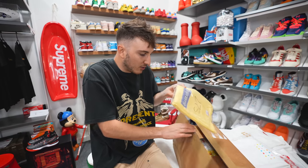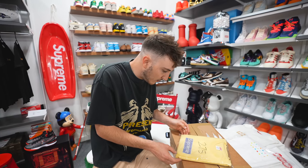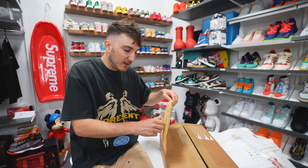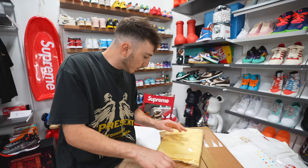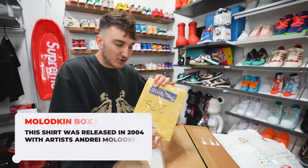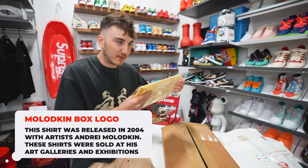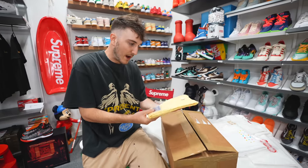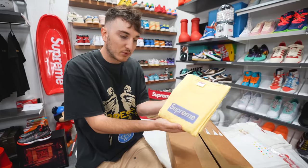Check this one out. I don't know about this one. This is a yellow box logo with a pen on it. I had to look this one up. I don't know what this one was. This is a 2004 Malokin box logo. Now, Andre Malokin is an artist. I'm not sure, I don't want to get it wrong where he's from. And this is the box logo he did for 2004. Wow, this looks like it's used because it looks washed.